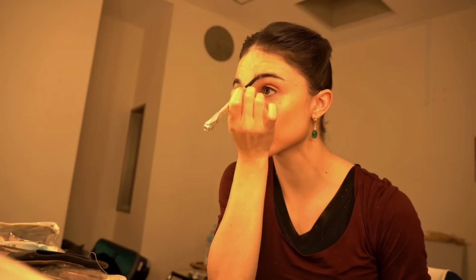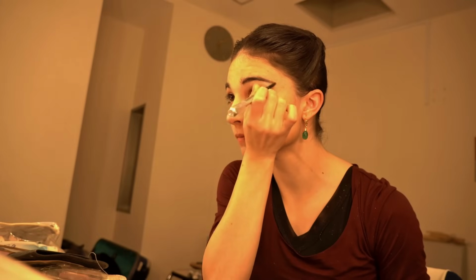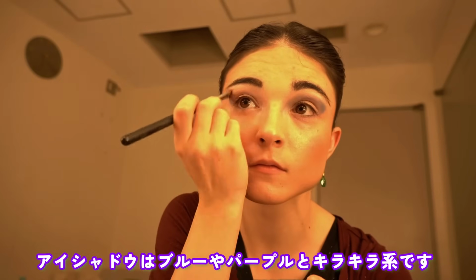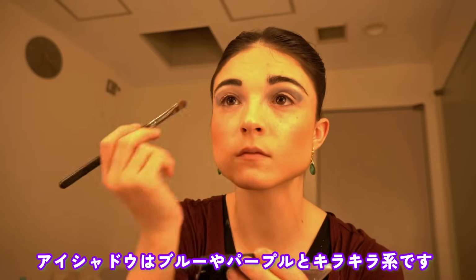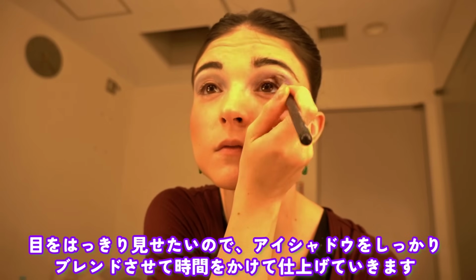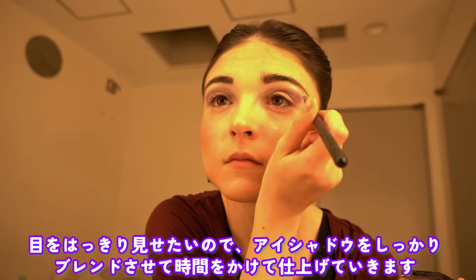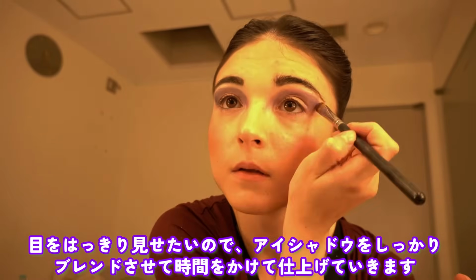Makeup time. Here I start doing my eyebrows already. For the eyeshadows, I'm using blue, purple, and some shiny shadows. This is probably the step that takes me the longest to finish because I like to blend all the shadow colors and make sure that the eyes look the best.